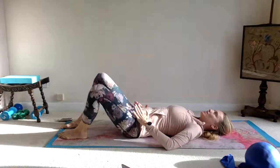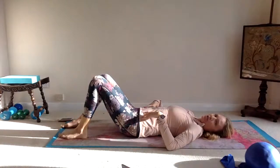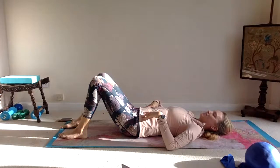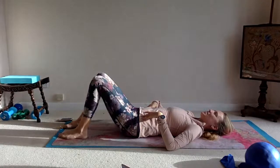So use your hands to give you a little bit of feedback about where you are in space. And hopefully you should be really feeling this deep within your lower abs, deep within that lower tummy. Hopefully you can see me okay because the sun's come out now, which is gorgeous. I'm not complaining. Just makes it a little bit more complicated to do this little video for you.